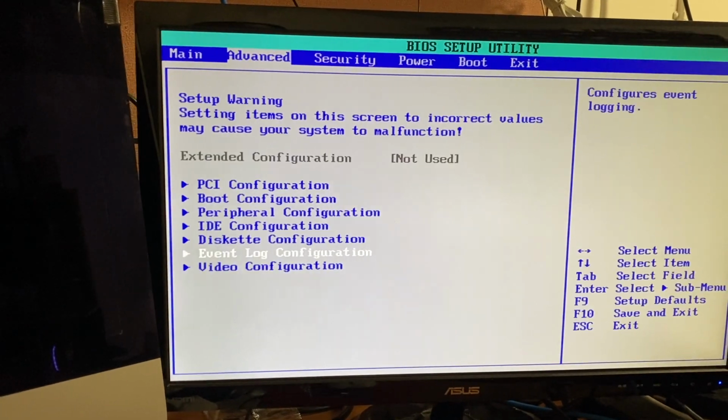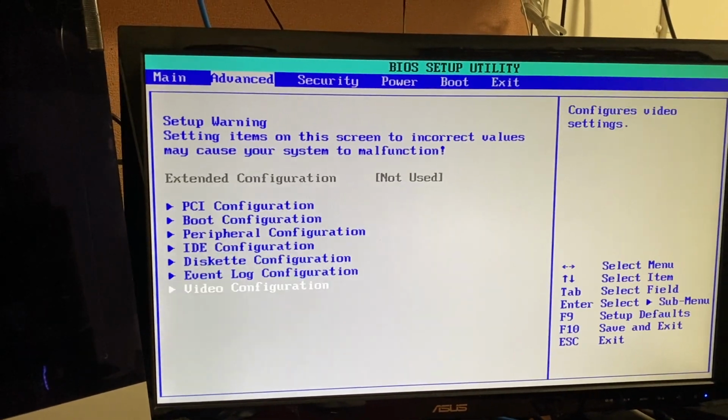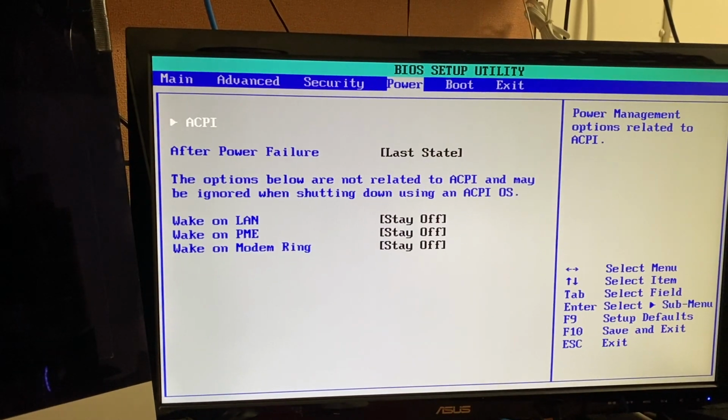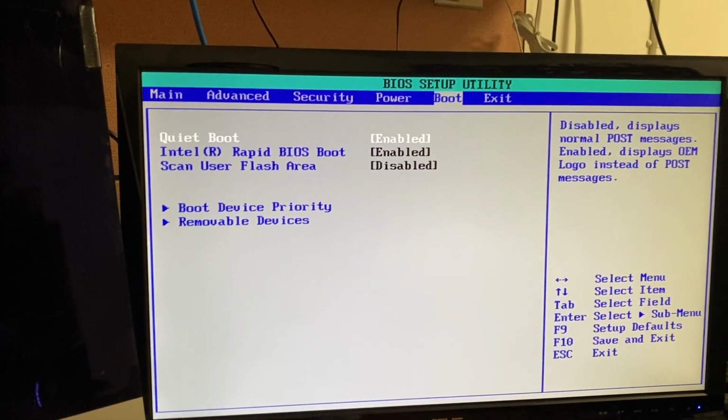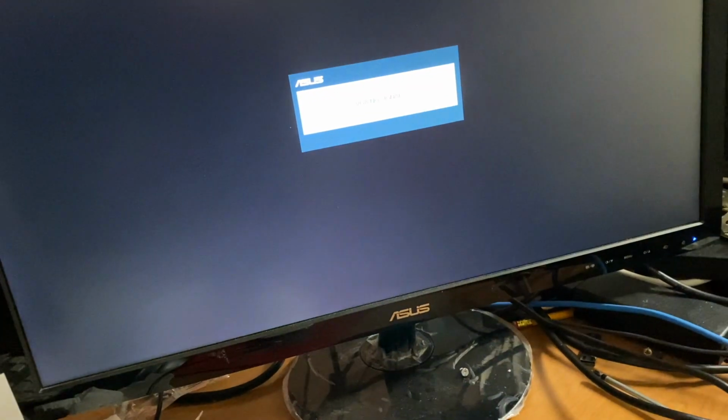It's got space in the event log, cool, that's awesome. AGP aperture size, I have no idea what graphics card this actually has in it. Okay, no passwords for booting, that's good. And I think that's everything, so why don't we fire this thing up into its operating system if it even has one.